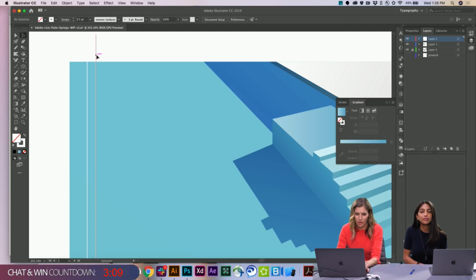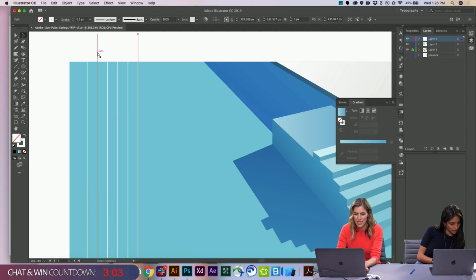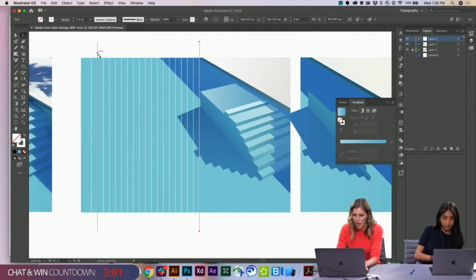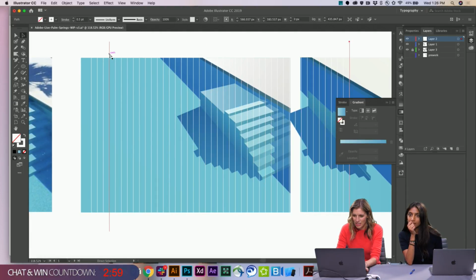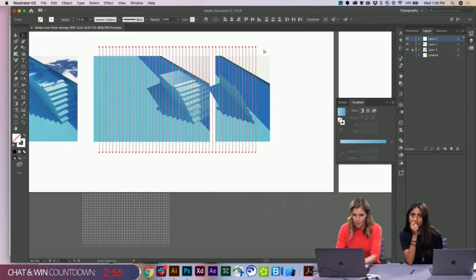So I'm just going to hit, oh, no. I clicked out of it, so it didn't do it. Okay. Going to hit D, make my pattern this way. And then select all of them and group it.